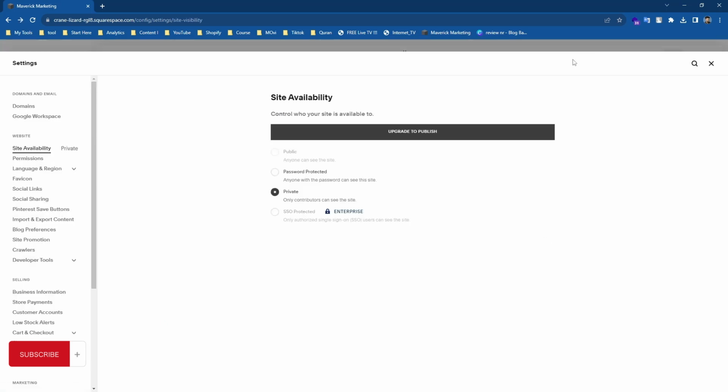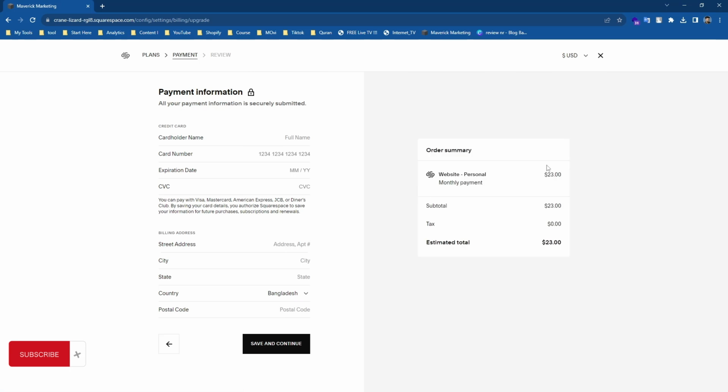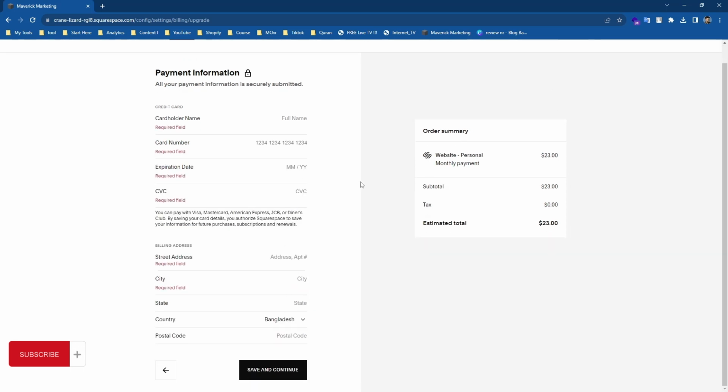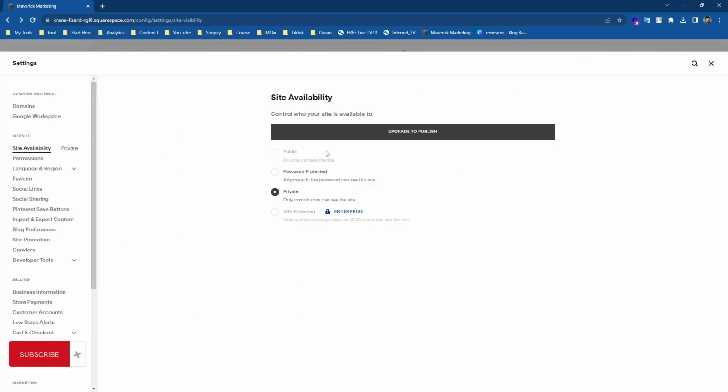But if you go back from here and select the monthly basis, you can see you need to pay only $23. So then your website will be published, and anyone can visit your website with that short domain that you have already connected with Wix.